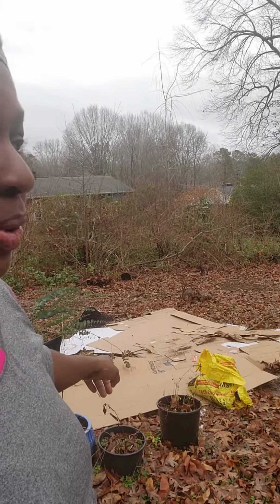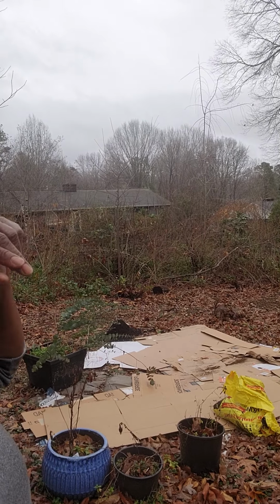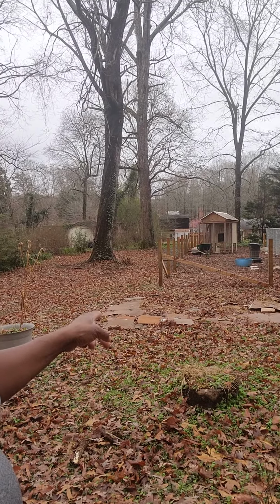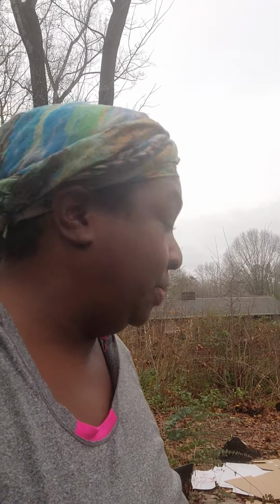So, I've got the cardboard down on my keyhole garden and on the onion bed. That's thunder. What I need now is to get the wheelbarrow, mulch both of these beds, and then get some of this dirt that I have left, this stuff's growing all on top, and put it on top of the mulch. That's fine, because I can put cardboard on top of that and it will smother and kill whatever else is growing.